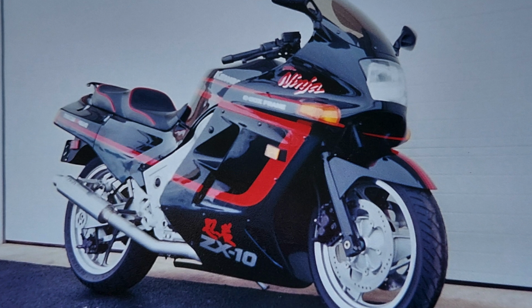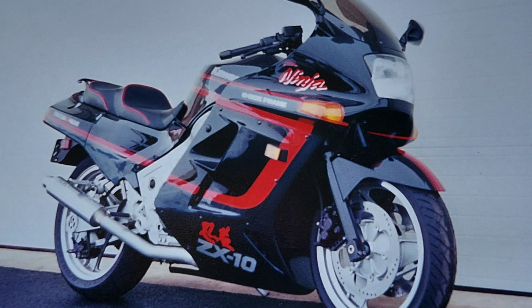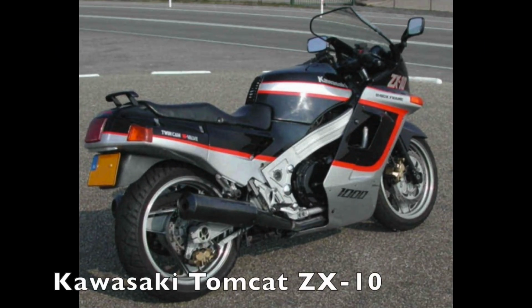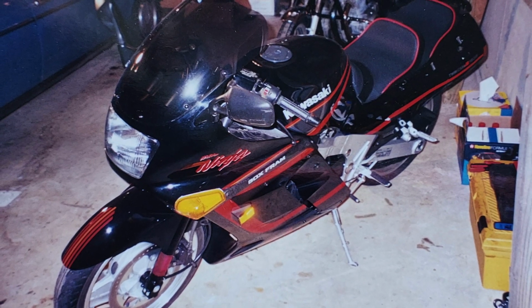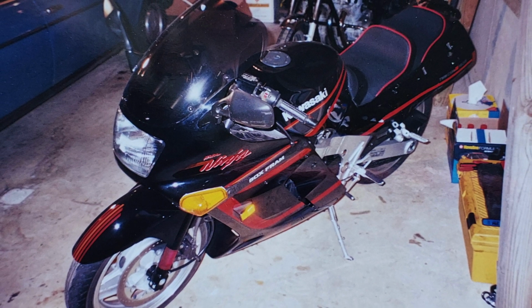The stability on the ZX-10 was great. It was of an era when the motorcycles were heavier handling than the later bikes were. It took a lot of effort to turn the bike, but I'm a big guy. I'm 6'4", and I didn't mind that extra effort because what came with it was a very stable platform. The ZX-10 was never twitchy. It never did anything that I wasn't expecting.